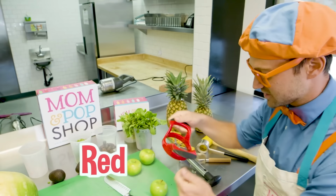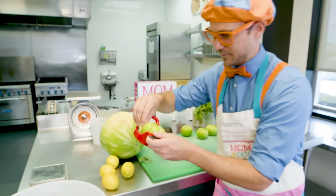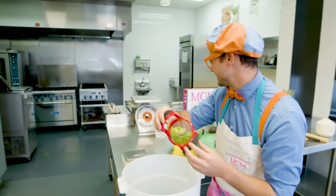And then you push down. Whoa, look at that. That is awesome. Slice the apples, so then you pull them out, and then you can put them right in our big bucket. Wow. And you keep the core, which is the center, out of it, because there's a lot of seeds in there.